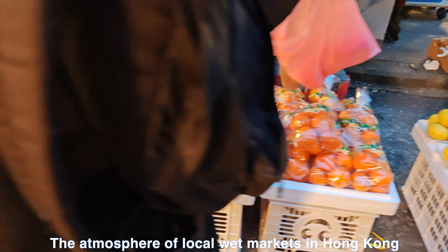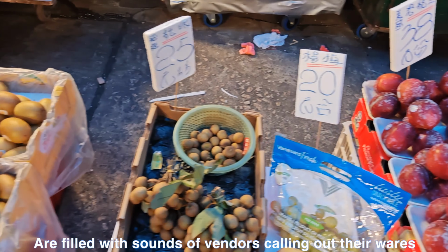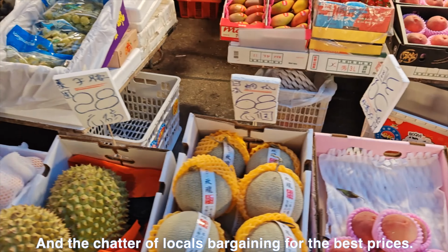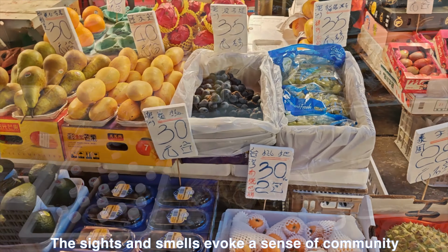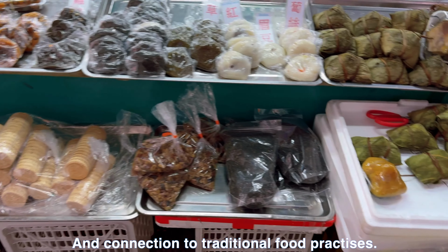The atmosphere of local wet markets in Hong Kong is filled with sounds of vendors calling out their wares and the chatter of locals bargaining for the best prices. The sights and smells evoke a sense of community and connection to traditional food practices.